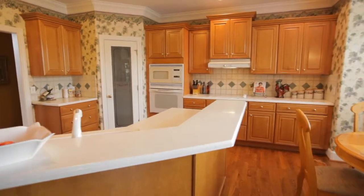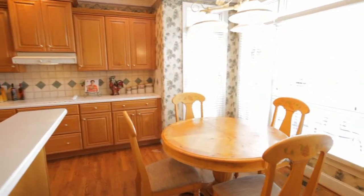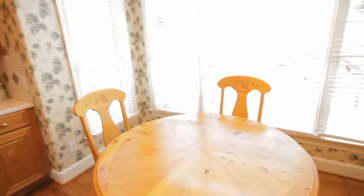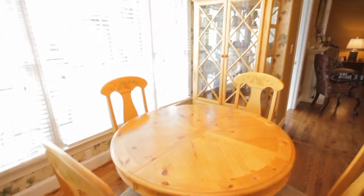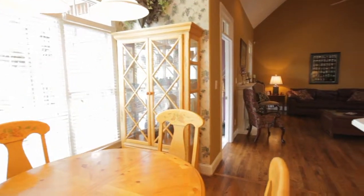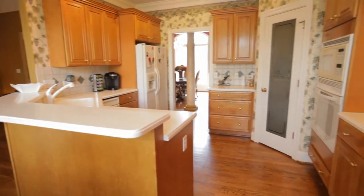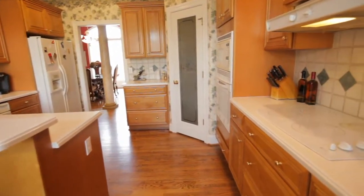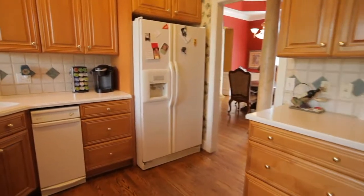On the other side of the great room is the kitchen, with a breakfast nook surrounded by windows facing the rear. The kitchen boasts a smooth surface range, walk-in pantry, and tile backsplash.